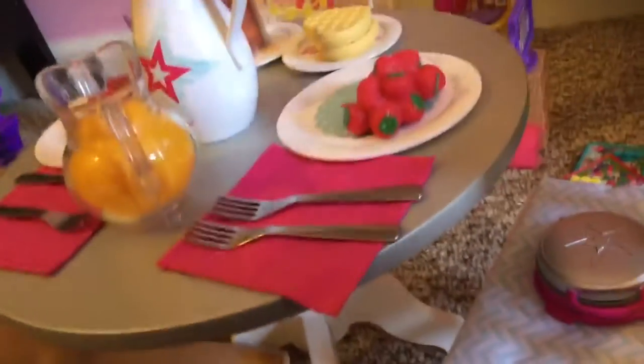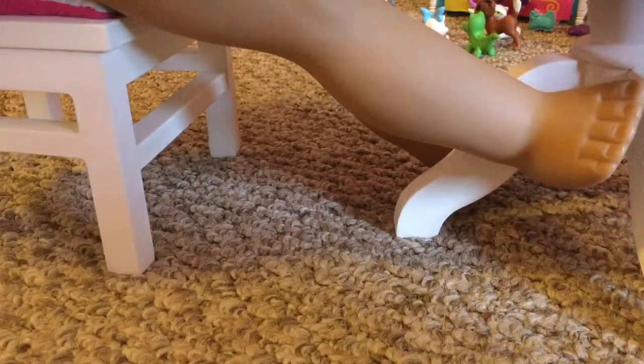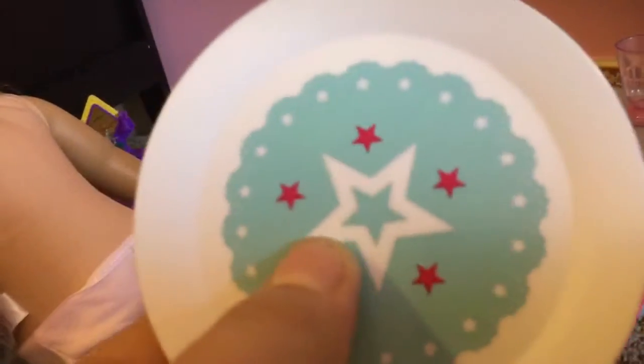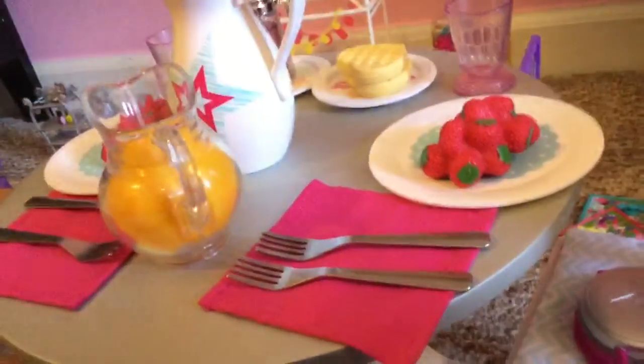And it comes with these two cups. Wait, does it come with these? Yeah, it does. So it comes with these two light pink cups. Really cute. Oops, it fell down. Should put that back up here. So here are the two plates. It has a little blue design on the plates. I wish plates in general really looked this good, but really not. It has this little white star with little pink stars surrounding it. And yeah. So now let's review the breakfast set.